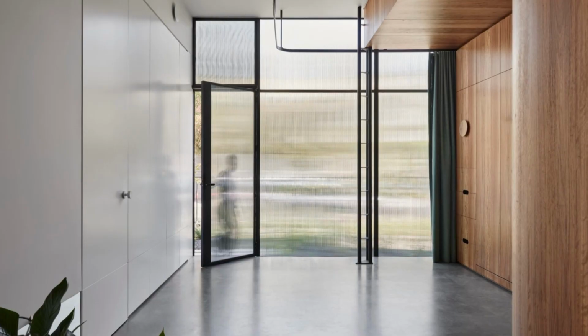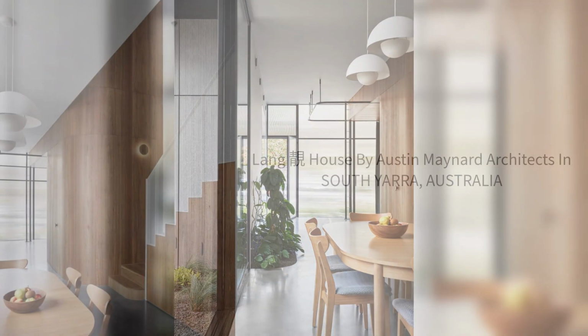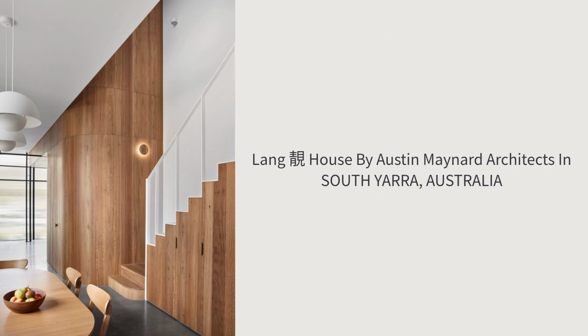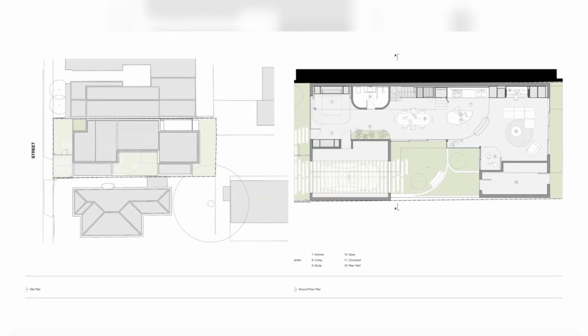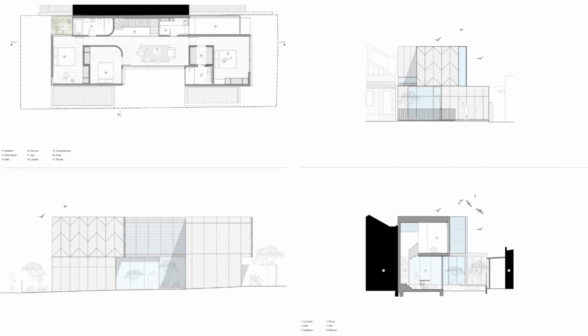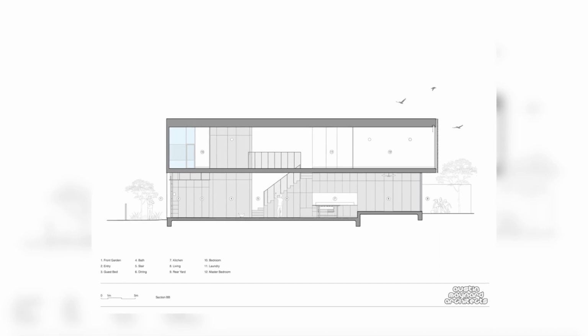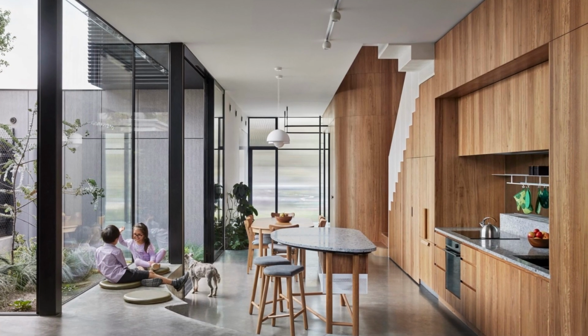Upstairs, there is a dedicated laundry and outdoor drying zone, besides all the assembled services, 2 bedrooms and a bathroom, and a main bedroom with a walk-in robe and ensuite. A multipurpose rumpus room occupies the area in between, serving as a playroom for the owner's 2 young children, with future potential as a study, teenage hangout, or parents' retreat.